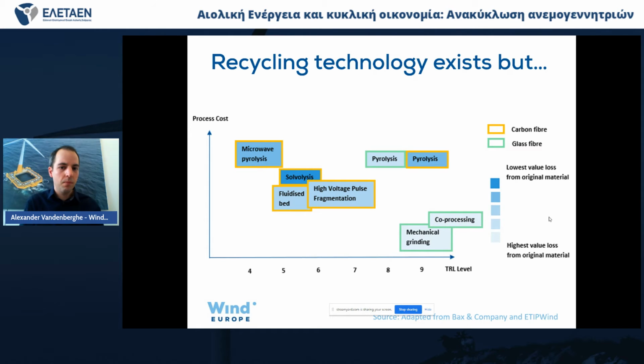And the third issue is the performance of the technology. In this graph, it is shown by the color of the blue within each of the boxes, where a dark blue means a highly performant technology and a light blue means a not so performant technology. And performance is here measured in the quality of the recyclate, the material that you have at the end of the recycling process.